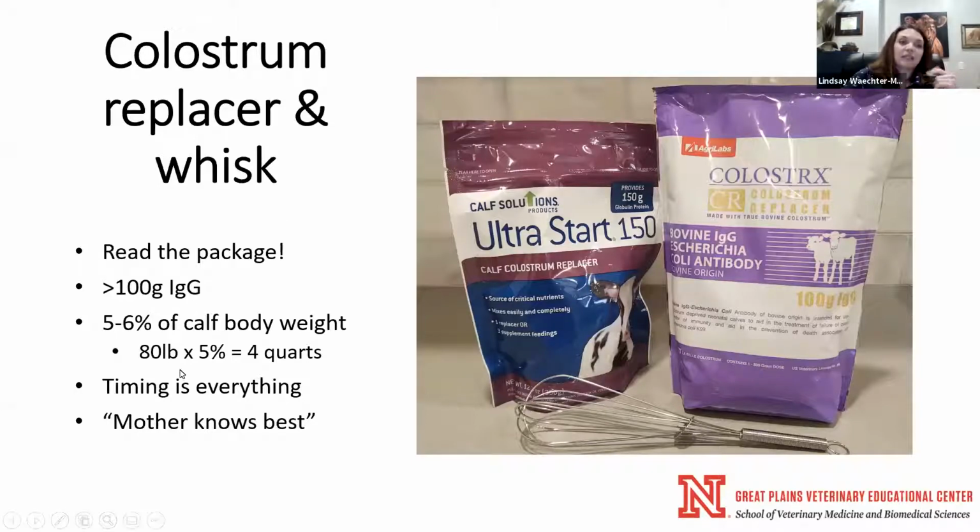There's a little hint if you're wanting to know how much she needs. Think of this as an easy math problem. It's about 5% of the calf's body weight. That's what they need in colostrum those first 6 hours of life. So an 80-pound calf, 5% of that would be about 4 quarts. Granted, I know that's a lot. That's a high volume.